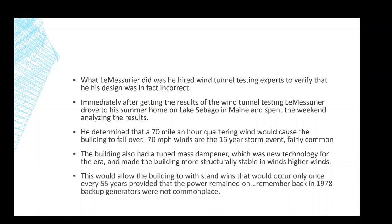With that tuned mass dampener in place, the building could easily withstand what we consider the 55-year storm, a storm that would only occur once every 55 years, as long as the power remained on, because the tuned mass dampener did require electricity. Back in 1978, backup generators were not commonplace, so that was something of concern.